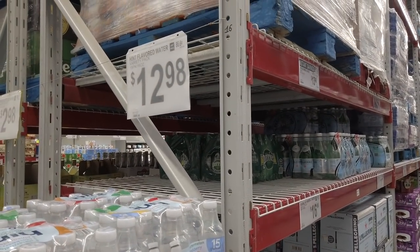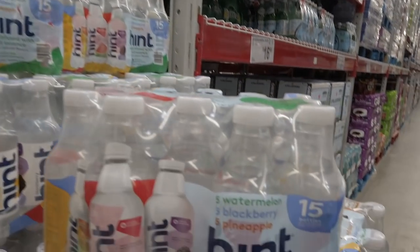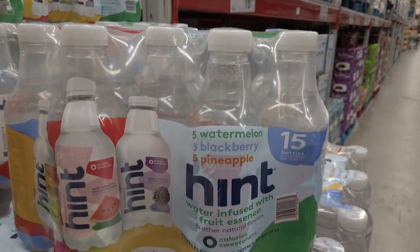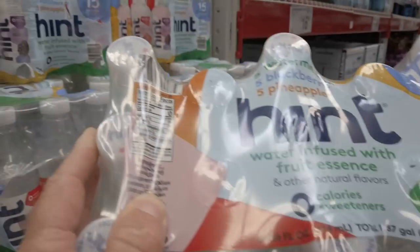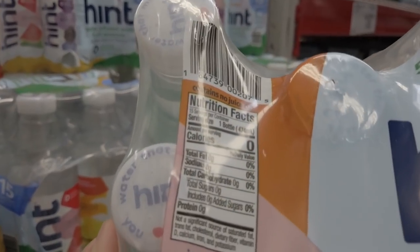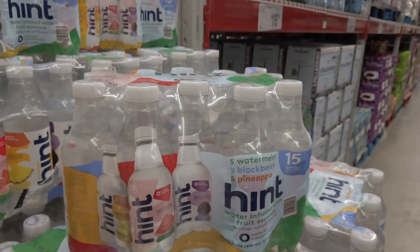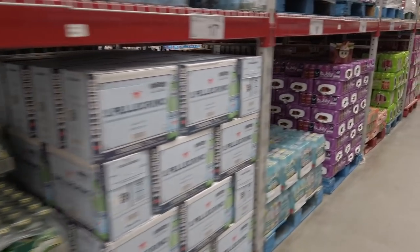$12.98 for a 15-pack for 16 ounces. A little bit expensive, but they have watermelon, blackberry, and pineapple. It's water-infused with fruit essence. And the ingredients are purified water and natural flavors, and there's nothing in it. So the only thing is that's not sparkling water. It's regular water. They also have lots of other sparkling waters.